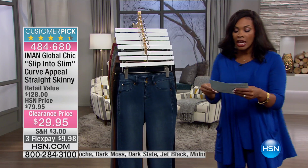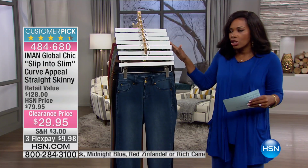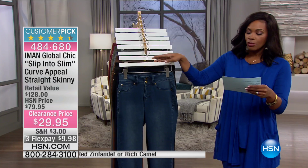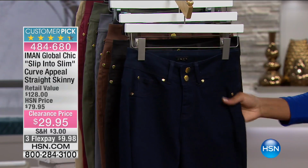So now you have this really great denim look in this case, but the others just look like a really great pant. So this one is your classic denim. This one is your midnight blue, and this is really nice too.